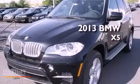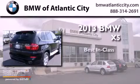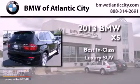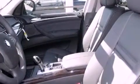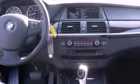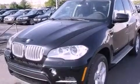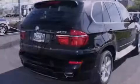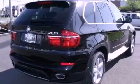This is a brand new 2013 BMW X5. Its top features and packages include the premium package, a cold weather package, a double wishbone independent front suspension, a navigation system, a sunroof, heated seats, a low tire pressure indicator, satellite radio, alloy wheels, and xenon headlights.